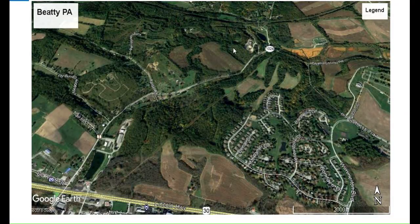That's just a context shot. This is Beatty Station, the road coming down, and the mine that became known as Beatty 1 and 2, and Beatty Coke Works, and Beatty Patch, and Route 30 down here.